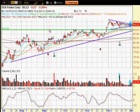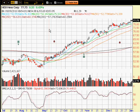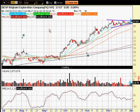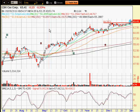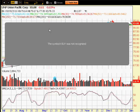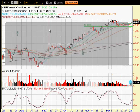Let's see, FDX, FedEx still looks fine here. Pretty neutral buying and selling, but still hanging out there above the moving averages. APA, couldn't sell it off today either. Apache real strong. Hess real strong. BXP still hanging tough. CSX, the railroads still look good, along with UNP, KSU. I'll get them down here in a minute. KSU, all right. Talked about this one the other day.